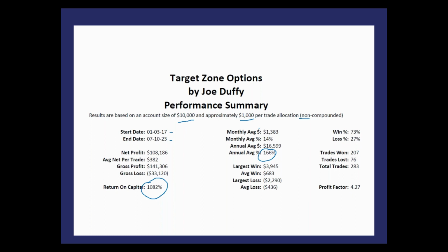A lot of people like to look at the monthly average if they're trying to generate monthly income. You're averaging, Joe, over that period, over $1,300 a month in profit, which is phenomenal. You're winning 73% of the trades, so you've got a very high win percentage, especially over that long period of time. Another bonus is the average winner is $683 and your average loss is just $436. So not only do you have a high win percentage, but you also have, on average, larger wins than losses. How do you achieve that?